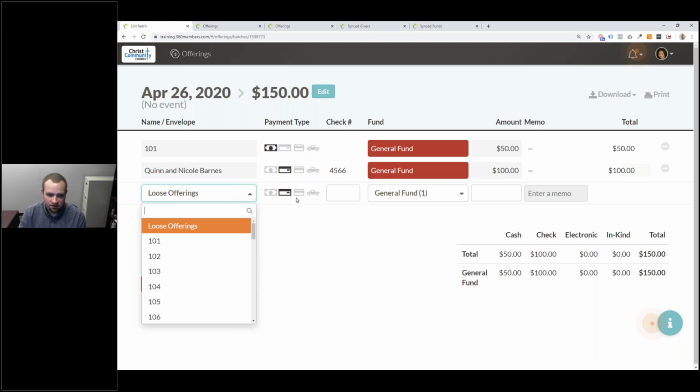If I go back to offerings, I can see the givers, 101, Quinn and Nicole Barnes. Why can I see those now? I can't see the other ones. Well, it's because Anita, who I'm signed in as, is the one who entered that. And so if she needs to go fix something, we don't want to hide what she entered. She already entered it. She knows what it is, but it still doesn't tell us too much.